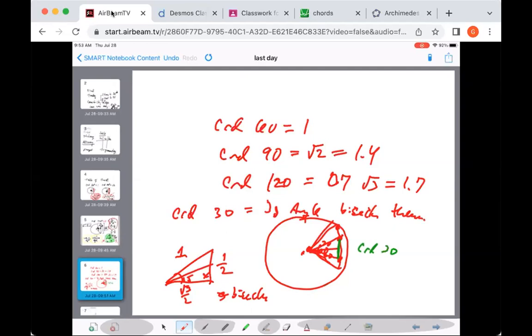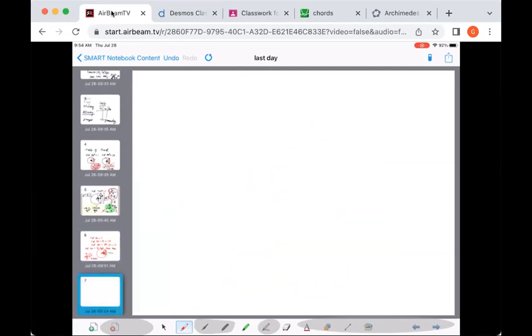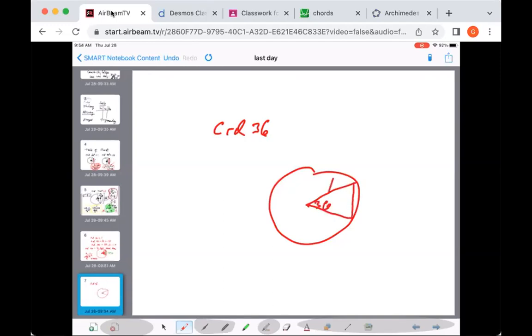One of the surprising chords that we actually already know, believe it or not, is chord 36. You might say chord 36, no way. Why can we get chord 36? Anyone want to just sort of say, does that look familiar at all? The golden ratio, maybe? That's right. It's a golden ratio, except this side is 1. So it ends up being like 0.6018.